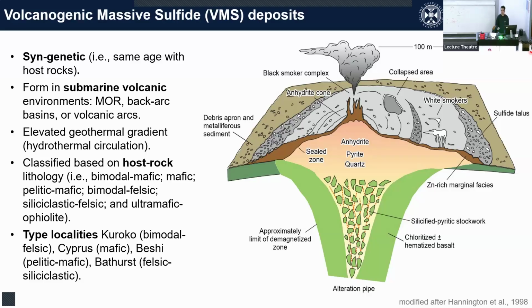Actually, Steve gave a talk last November, I think, or December, about this kind of deposit. So if you still remember, that'd be great. But otherwise, I'm just going to give a little bit of introduction again about VMS deposit.